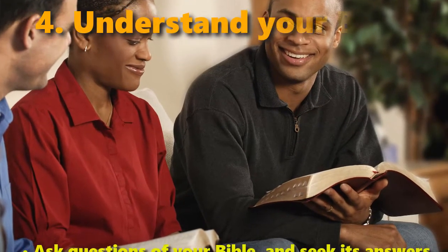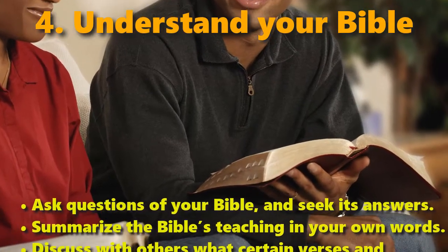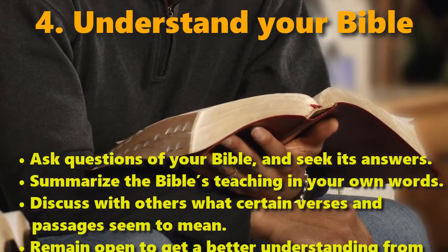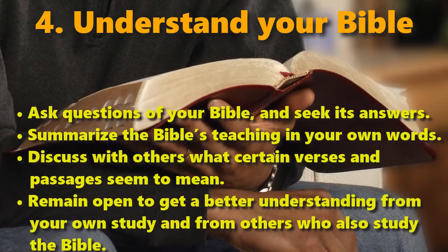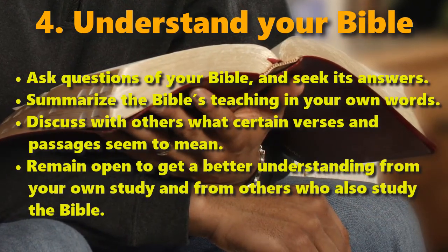Understand your Bible. Ask questions of your Bible and seek its answers. Summarize the Bible's teaching in your own words. Discuss with others what certain verses and passages seem to mean. Remain open to get a better understanding from your own study and from others who study the Bible.